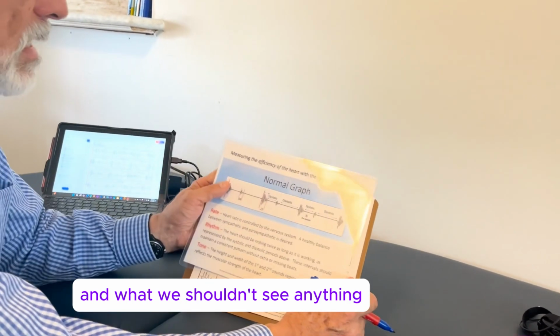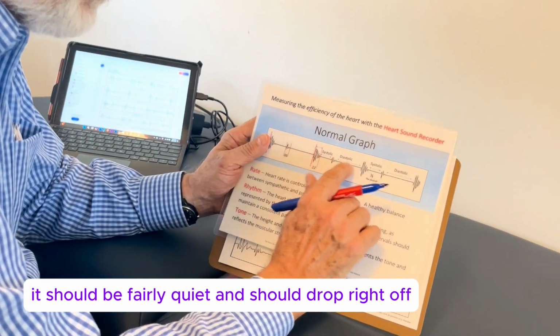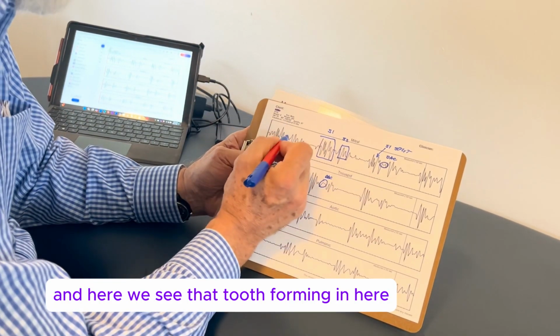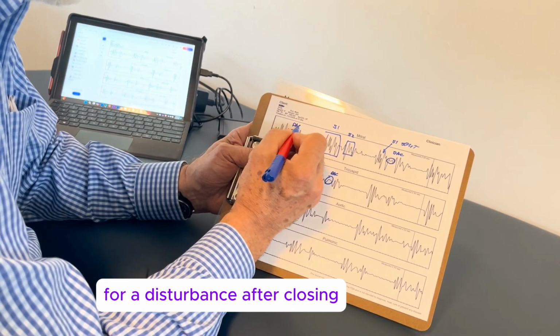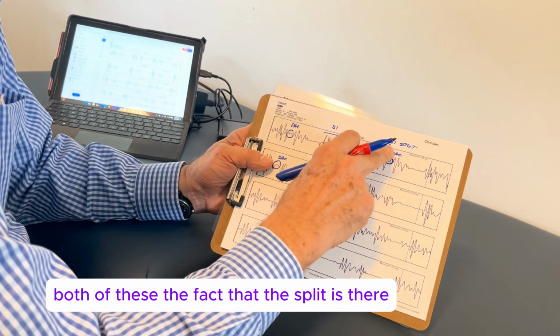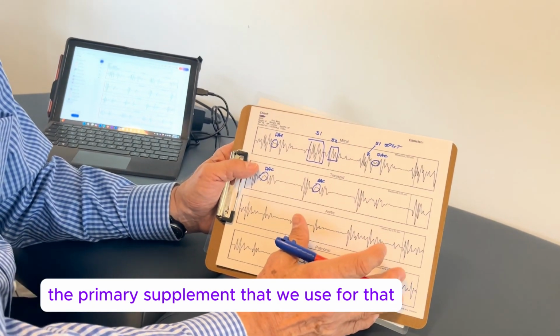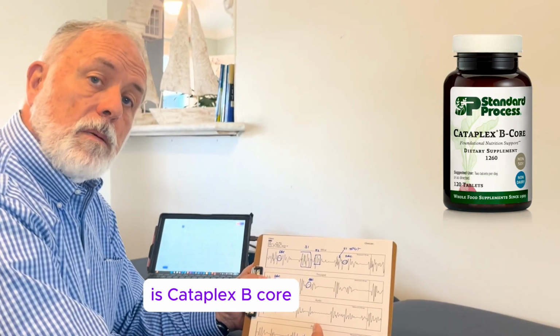And we shouldn't see anything. It should be fairly quiet and should drop right off to a flat line. And here we see that tooth forming for a disturbance after closing. Both of these, the fact that the split is there and the disturbance after closing, the primary supplement that we use for that is Cataplex B Core.